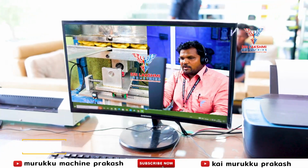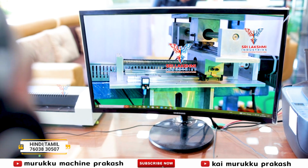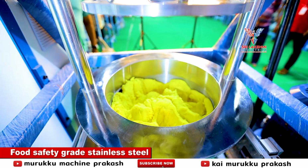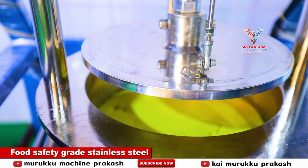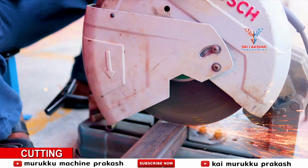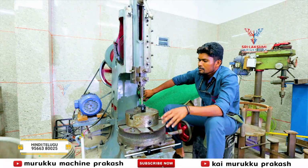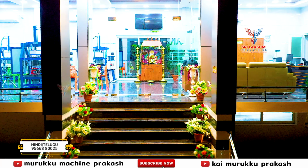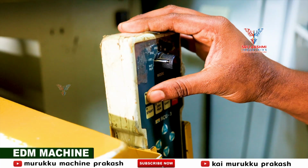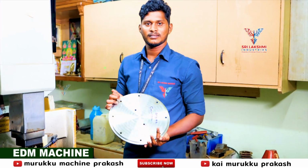From Andipatti to America, we can respond to and address any complaints regarding our machines. We are well equipped to repair the machines directly in our factory. All the parts of our Murukku machines are made of food safety grade stainless steel. To ensure safe and efficient production, welding, cutting, lathing, grinding and painting work, and all electronic parts are certified before delivery to our customers. Our company manufactures precise Murukku molds through VMC machines in our factory. Our factory can manufacture over 1,000 varieties of accurate molds using the latest ADM technology.